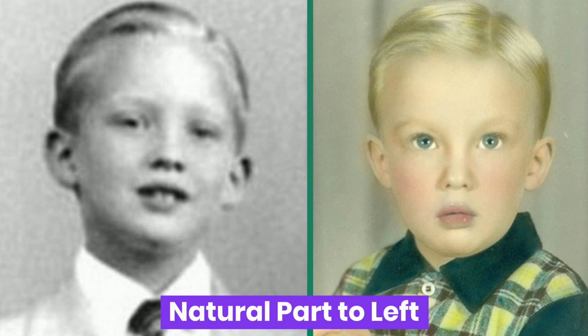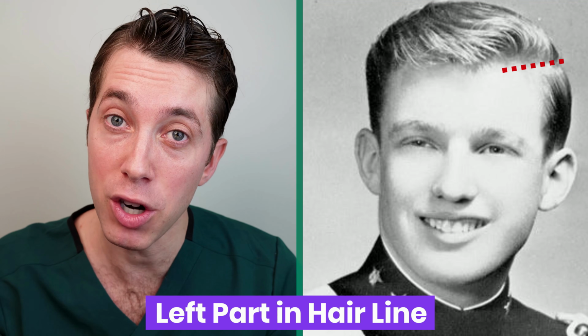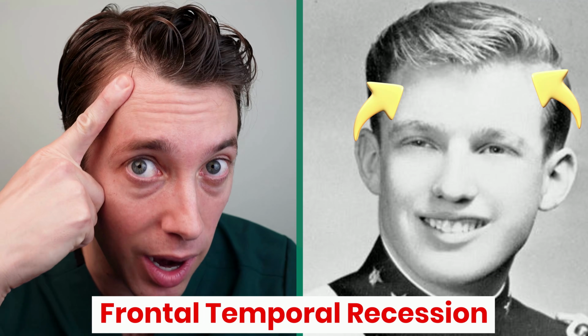To start our discussion of President Trump's hair, it's worth looking back at photos of him when he was a really young child, because this gives us an idea that he had a natural part towards the left. This is where the hairs would divide either left or right on his scalp. Now we take a look at a picture of Trump at the age of 18, and what you're going to notice is that he continues to have that left part to his hairline, and now he's brushing his hair to the right. He has frontal temporal recession, kind of what I have over here.